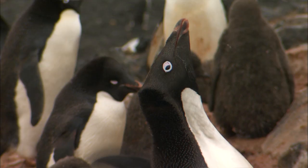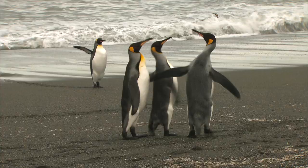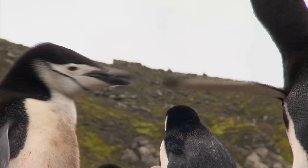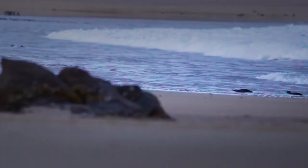They also have a waterproof coat of short, overlapping feathers and a well-developed layer of fat for insulation. There are 18 species of penguins, and all of them, with just one exception, are found in the Southern Hemisphere. Some of them are especially fascinating.